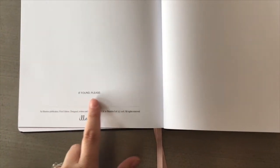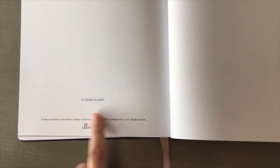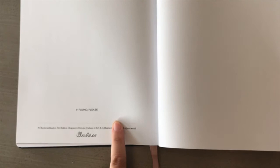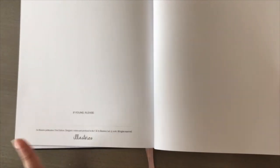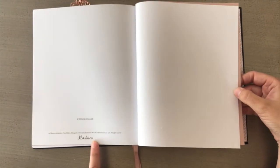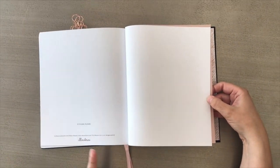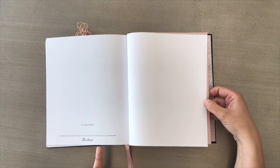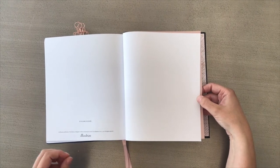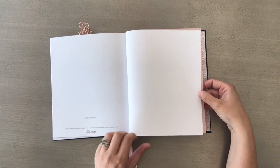So they've added this little if found please, and I have added in my version my email address here, so that if I do lose it and anyone's kind enough to pick it up, they know how to get in touch with me. So as I said, this book is by a company called Illustries. So I think their website is www.illustries.com. And I've had a look at them, and they also do a lot of great books for babies, for weddings, lots of gift occasions, so really well worth checking them out.